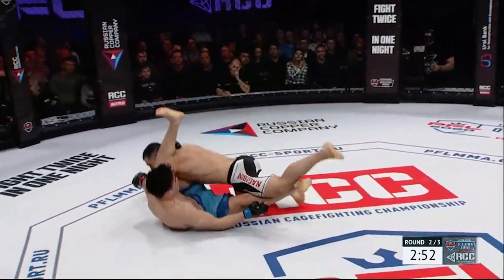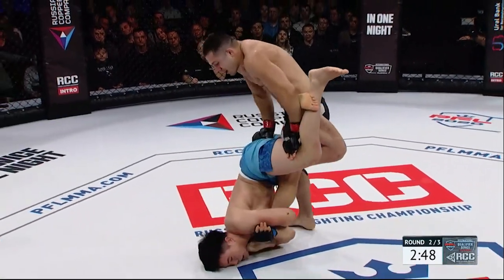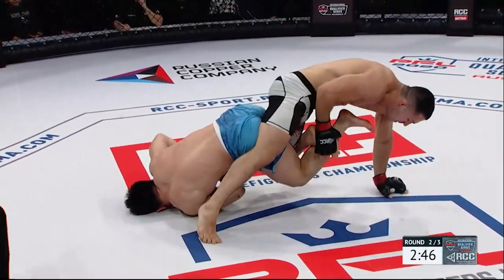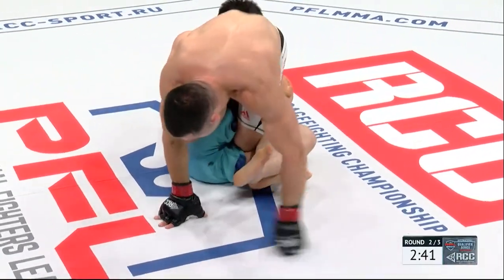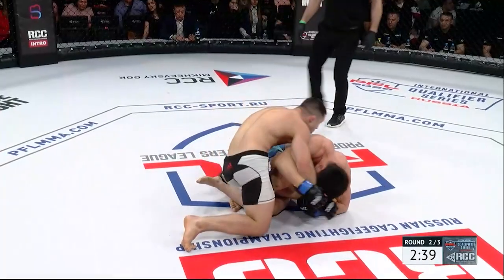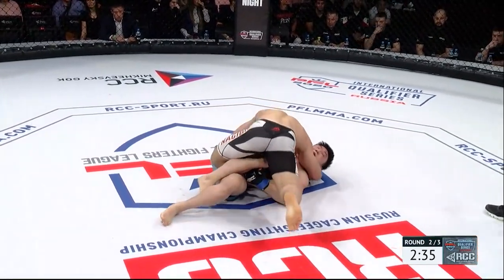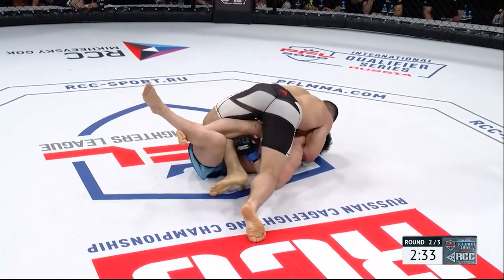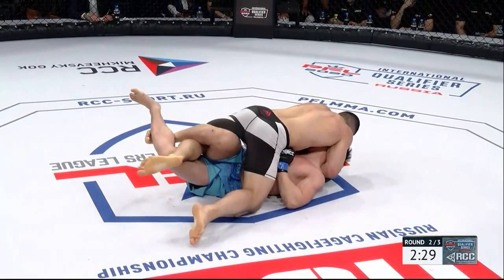Body kick caught there. Timur Nagibin dumps Muratbek Kasimbay to the ground. And now Kasimbay looks to attack the leg with a knee bar. Nagibin able to turn out of it. Randy, he's scrambling here. Absolutely. Kasimbay is on that like a rat on a Cheeto, boy. He doesn't want to let that go. Torquing the left leg of Timur, but he's able to escape.